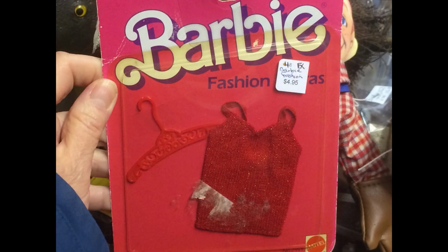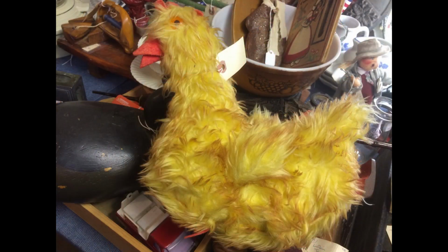Barbie Fashion Extras from 1984. This same dealer had a lot of loose Barbie clothes, but they weren't in great condition, so I didn't bother with pictures. This big furry chicken is pretty cool. No tags or anything to identify it.